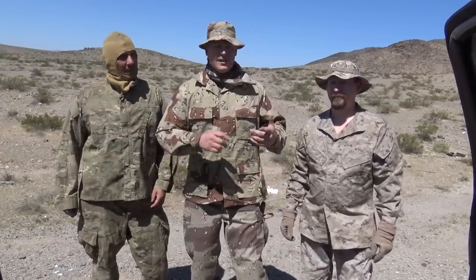Dimitri with Primary Arms lives out here. We're very fortunate, thanks to him, to come out here, not only to do these camouflage evaluations, but to do some long range shooting with him. He's the creator of the ACSS reticle. If you guys know anything about optics, you've got to know who this guy is.